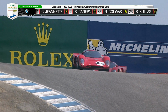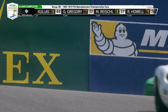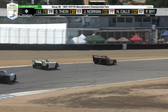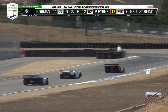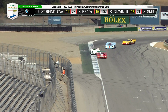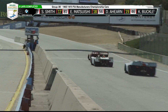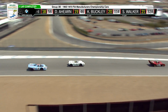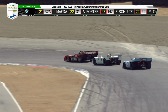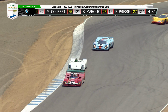Gunnar driving the 908 right in the middle. There's a 910, the number 37 machine. Howell driving that car in 8th. I would expect with the wide variety of this grid we're going to have lappers come into play here before we get to the 20-minute limit. Here's Jeanette looking up the inside of Bob Earl. Now in these cars, that turn 1, that's a real corner right there up and over the top of the hill. Those cars will really get sliding. And then down here into the braking zone, all taking that late single apex entry into the Andretti hairpin.